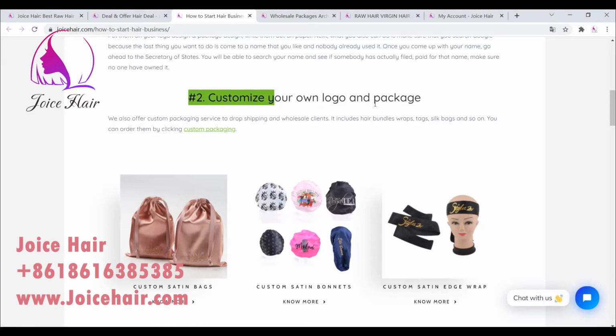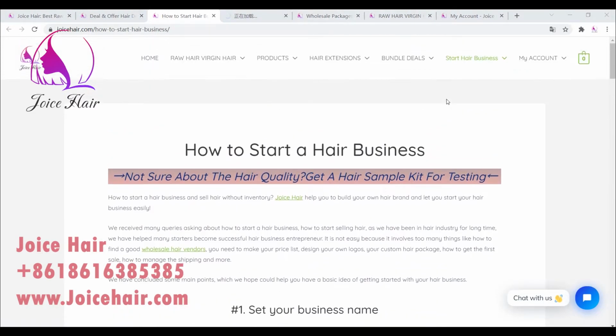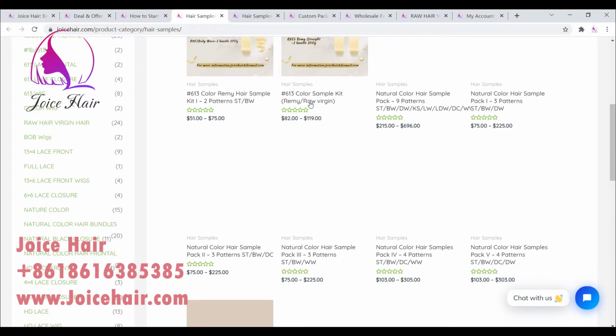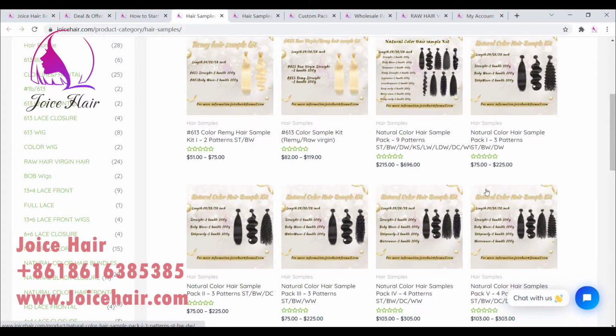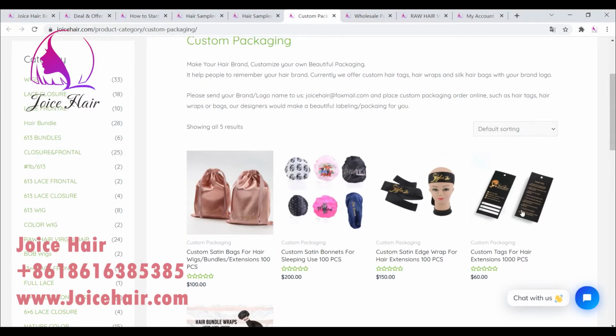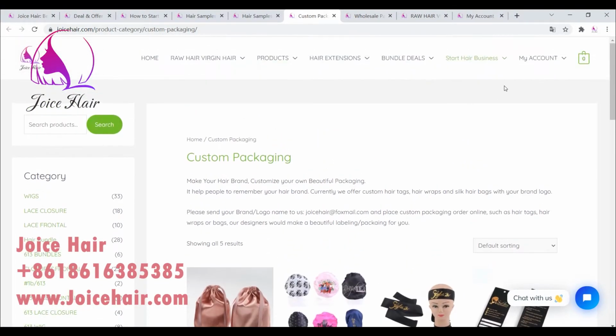Here you can customize your logo and get your sample kit. Also here are hair samples, wholesale packages, and also the drop shipping program. Here we have a sample kit including natural color and 613 color and different hair textures available. And here are all the materials you want to customize with your own logo, we will be able to make for you.